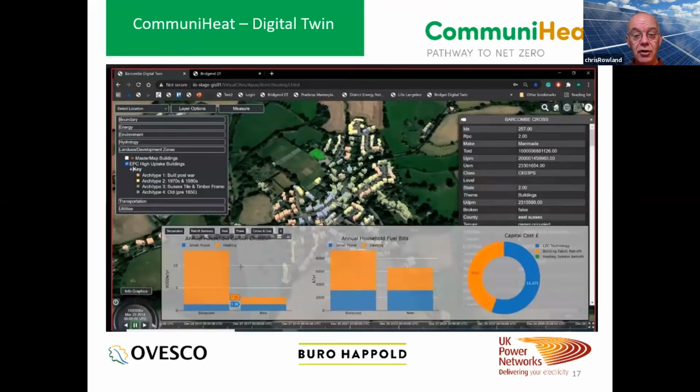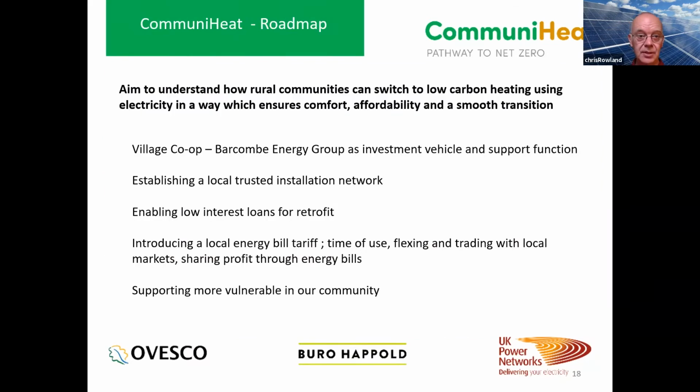This is a screenshot of the digital twin which Brewer Happold are building at the moment with UK Power Networks. It's got a dashboard, and the dashboard shows the savings the homeowners would make by putting in more insulation, switching to heat pumps, and the carbon reduction that each one of those homes would make. So it's quite interesting for homeowners as individuals, and builds up a lot of data and information for Brewer Happold and UK Power Networks to use.